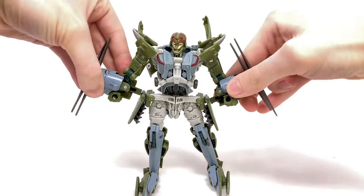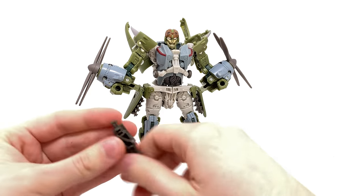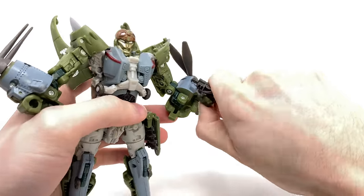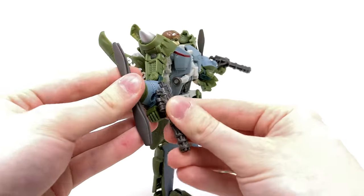But we can also take the machine guns that we saw as part of the plane mode and utilize them here as weaponry for our robot mode. So they too do just snap into the sides just like so.